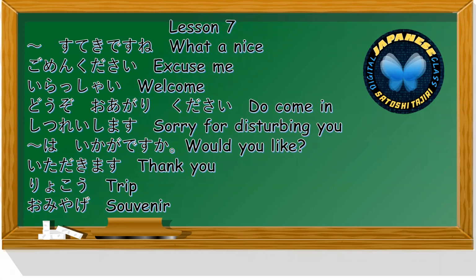Our ryoko, we have our trip, then follow with our omiyage for a souvenir. And they know that if you go to someone's place, for example in Japan, the best souvenir that you can offer to them is mostly food. They appreciate that most of the time. So if you have a Japanese friend that comes here to the Philippines, the best souvenir they give is most of the time something that we can eat.